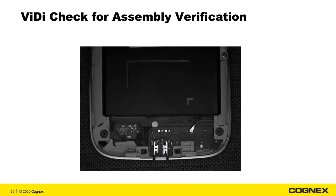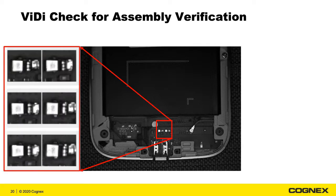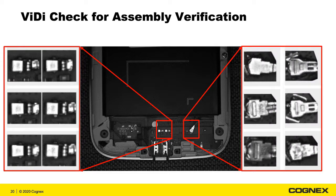Let me walk you through more detail on one of the applications solved with VidiCheck. This consumer electronics inspection is verifying that 2 contacts are assembled without being bent, and that an additional connector is properly seated. The Insight D900 is mounted overhead in a fixed location, and devices pass underneath the smart camera. If we magnify the various examples of the contacts and connectors used for training, you can see how variation in shape, contrast, and orientation and context around those components causes issues for rule-based vision systems.